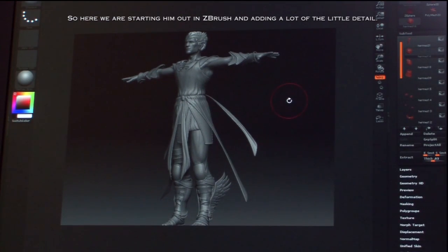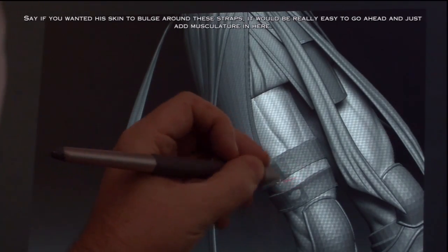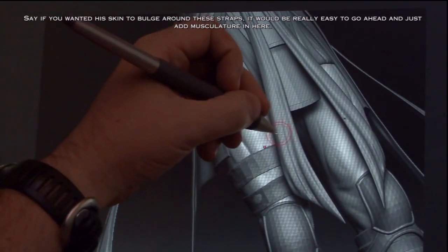So here we are starting him out in ZBrush and adding a lot of the little detail. Say if you wanted his skin to bulge around these straps, it would be really easy to go ahead and just add musculature in here.